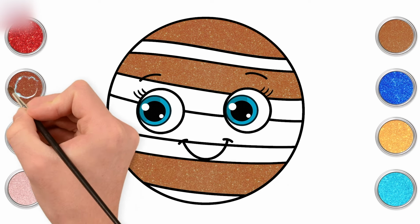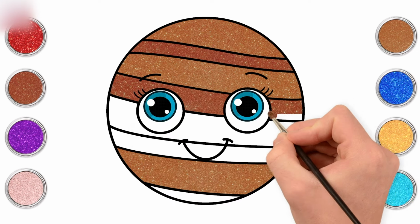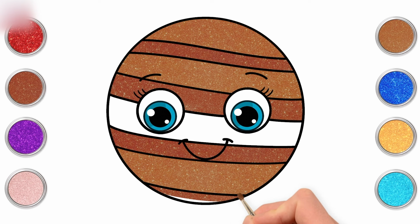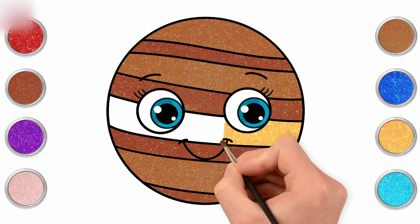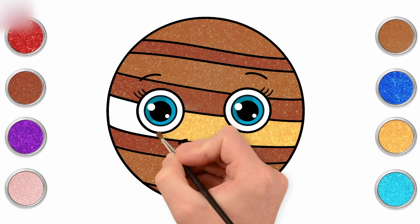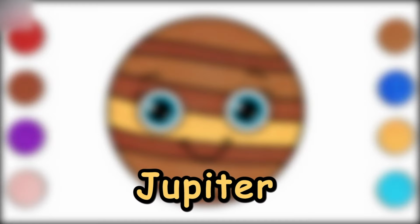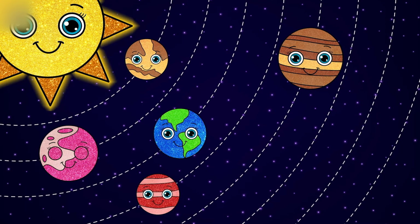Now let's go for a deeper brown. I love the use of different shades of the same colour, don't you? It's very effective. Now the centre can be a paler colour, so we're going for a kind of goldy yellow. Lovely. Now which planet is this? Jupiter! That's right. The 5th planet from the Sun, and Jupiter is big.